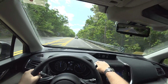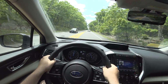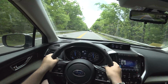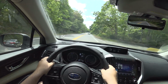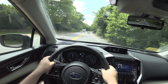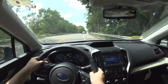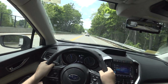You can hear the wastegate pretty well. It's like a little sneeze under the hood. Paddle shifters work really, really well. The shifts aren't abrupt at all either.